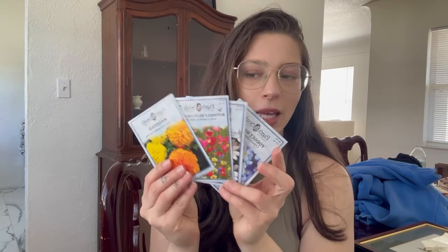So at the thrift store, I found this pack of four packets of different wildflowers. It's got all different kinds, and it's perfect because it says to plant them all after March 1st, which I can do. However, I'm just gonna kind of sprinkle them in the yard and see what happens. So for $2, I have two packs of wildflowers to make my wildflower lawn dream come true, hopefully.